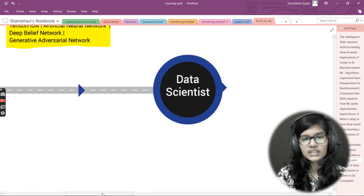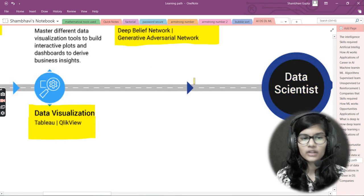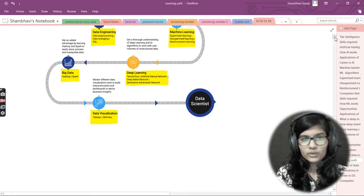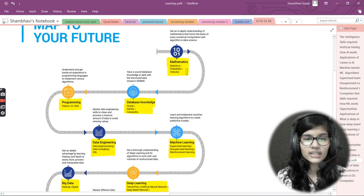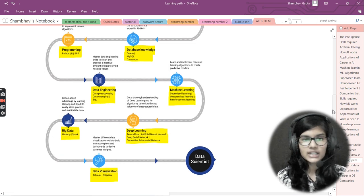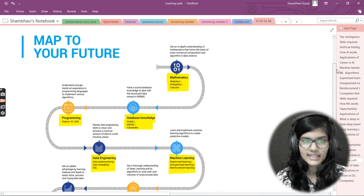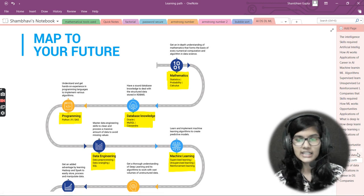And finally you have reached the step of being a good data scientist. This is the last step where you can say that now you are totally ready for the field of data science. Let me zoom out a little bit and give you a quick revision of all the fields I told about. First one was mathematics, second database knowledge, programming. Then we had machine learning, after that data engineering. Then we had deep learning, then big data, then data visualization, and at last we had the data scientist. Hope you got the idea to map your future if you're going to go into the field of data science.